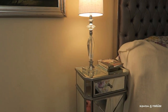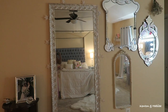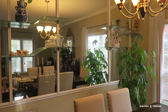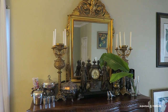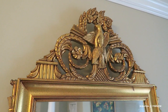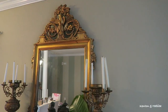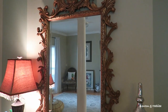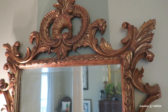Look at my bedside table. It is mirrored. Okay, and I also have mirrors across the bed. The back wall of our formal dining room is all mirrored, and I love how it reflects the plants. This is one of my favorite mirrors. It's large, really large in the dining area, and I just love all the details. I love that old world vintage feel, even though my style is pretty eclectic. I like modern pieces, but I also like vintage pieces like this one in the entrance area.